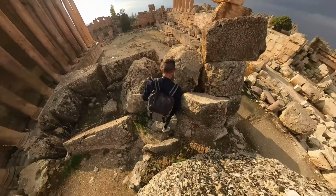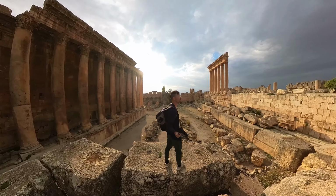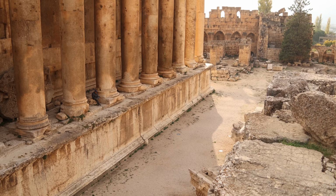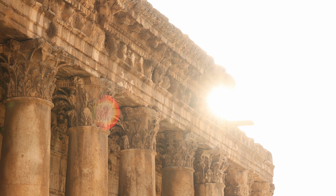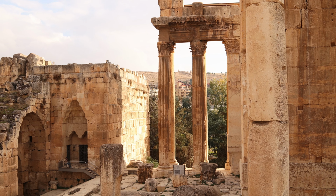So I just walked up this pile of rubble here, and I'm face to face with what's left of Jupiter Temple. And then you're also right here staring at Bacchus Temple, which is one of the most complete temples that still exists to this day. It's just amazing looking at these pillars and what they're supporting. These are some of the best Greco-Roman ruins I've ever seen. This is amazing. Who knew they were here in Lebanon?